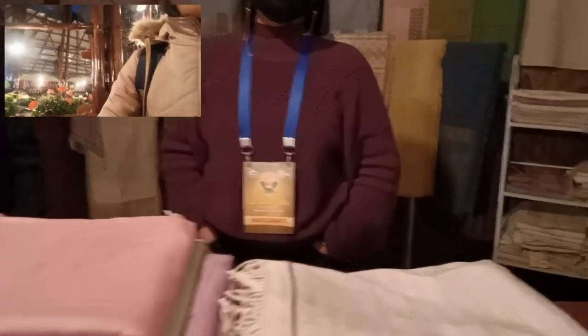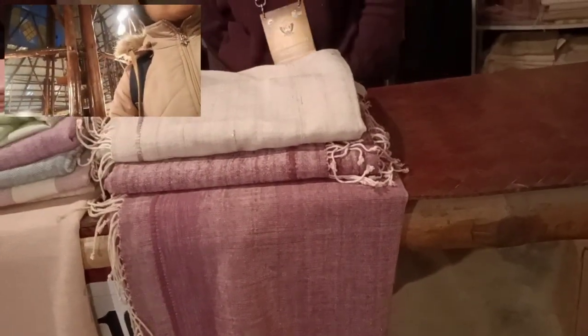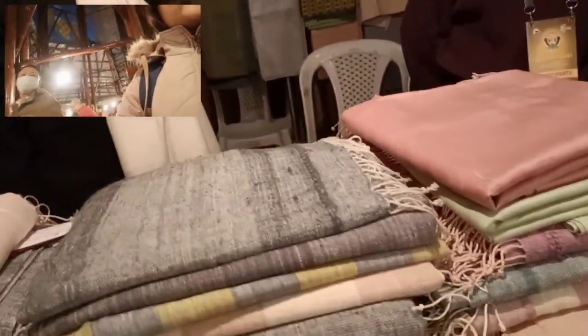I'm used to it. Oh, these are silk. Yes. Silk cloth. It is silk. We also wear iri silk. And we love eating this one, silk one, very tasty. Delicious. Yeah.